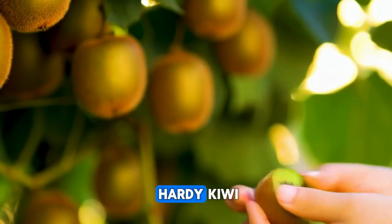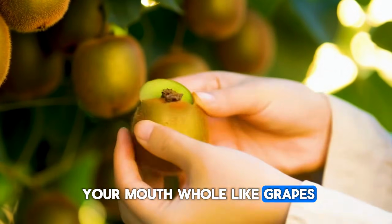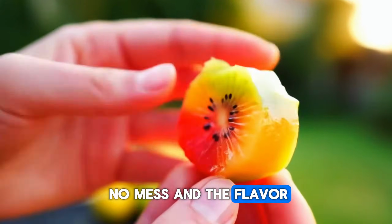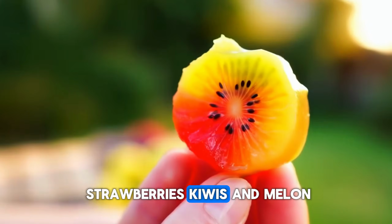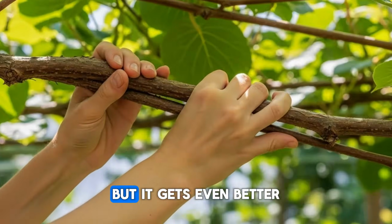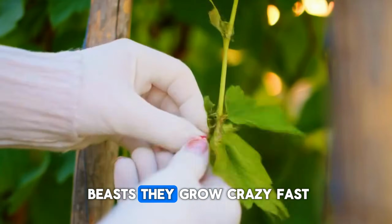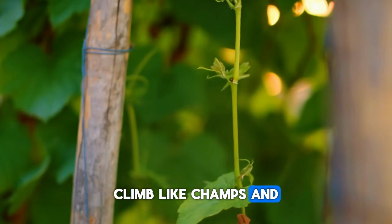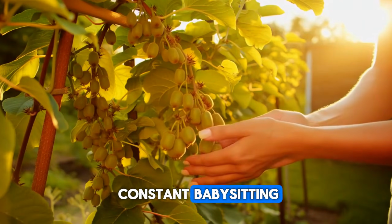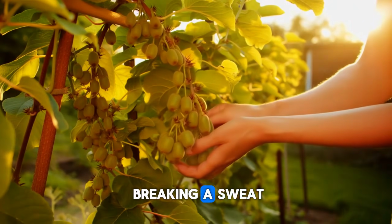The best part about hardy kiwi, you pop them in your mouth whole, like grapes. No peeling, no knife, no mess. And the flavor, it's like someone took strawberries, kiwis, and melon and mashed them into one perfect little fruit bomb. But it gets even better. These vines are absolute beasts. They grow crazy fast, climb like champs, and they're basically pest-free. No spraying chemicals, no constant babysitting. Just pure, ridiculous fruit production year after year without breaking a sweat.